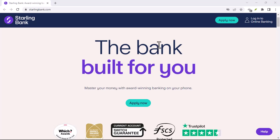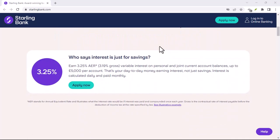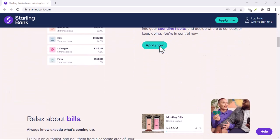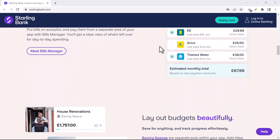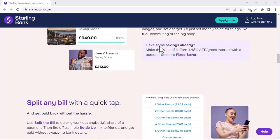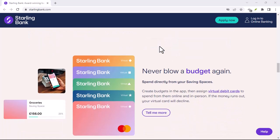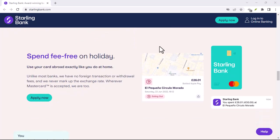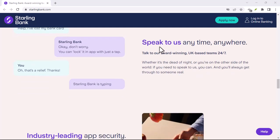transactions. Real-time notifications. You will receive instant notifications about your transactions, so you can always stay on top of your finances. Spending insights. The Starling Bank app provides you with insights into your spending habits, so you can see where you're spending your money and make adjustments as needed. Money transfers. You can easily transfer money to and from other bank accounts, both in the UK and abroad. International payments. You can send and receive international payments with Starling Bank.